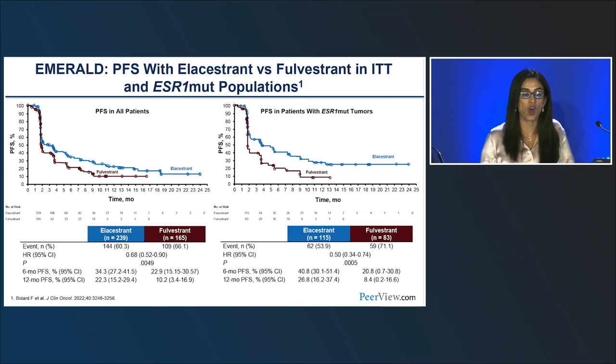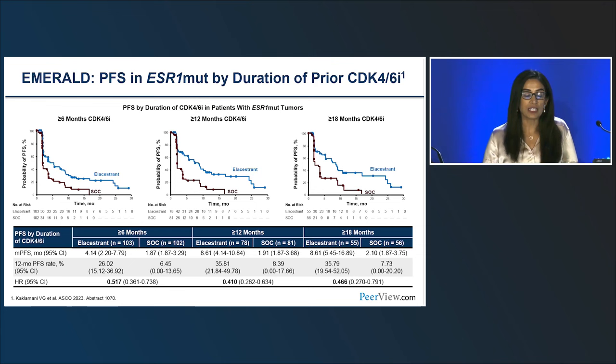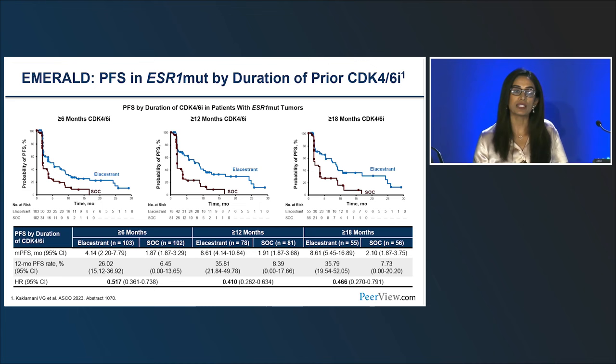This was an interesting analysis presented by Virginia Kaklamani at this meeting last year. And here, what they showed was that if a patient is on a CDK4/6 inhibitor in the first-line metastatic setting for a longer duration of time and also has an ESR1 mutation, which is really a surrogate of ER dependency for this endocrine-sensitive tumor, single-agent elacestrant yielded a median progression-free survival of 8.6 months compared to 2 months in the standard of care arm. So really, this is just trying to tell you, for the right patient population, this is really a very appropriate therapy.